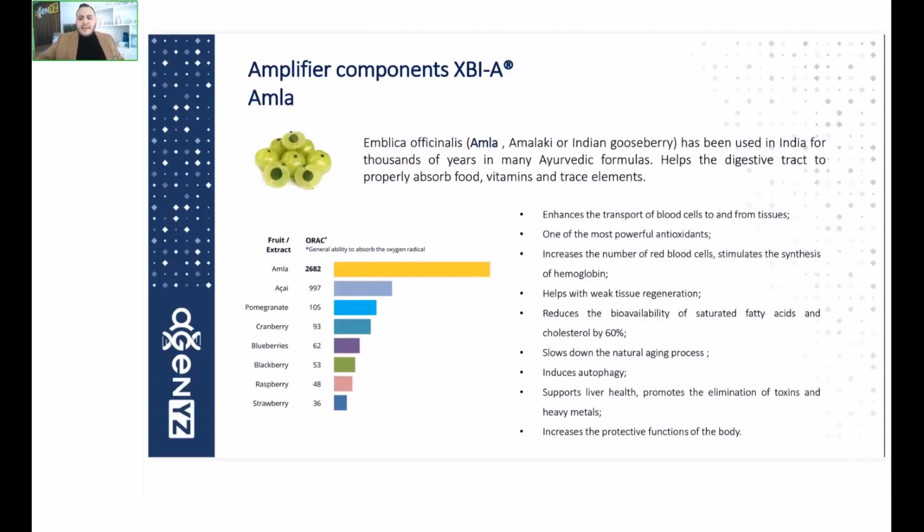Indian gooseberry, has been used in India for thousands of years in many Ayurvedic formulas. It helps the digestive tract to properly absorb food, vitamins, and trace elements. It enhances the transport of blood cells to and from tissues. It's one of the most powerful antioxidants. It increases the number of red blood cells. It stimulates the synthesis of hemoglobin, helps with weak tissue generation, reduces the bioavailability of saturated fatty acids and cholesterol by 60%. It slows down the natural aging processes, induces autophagy, supports liver health, promotes the elimination of toxins and heavy metals, and increases the protective functions of the body.